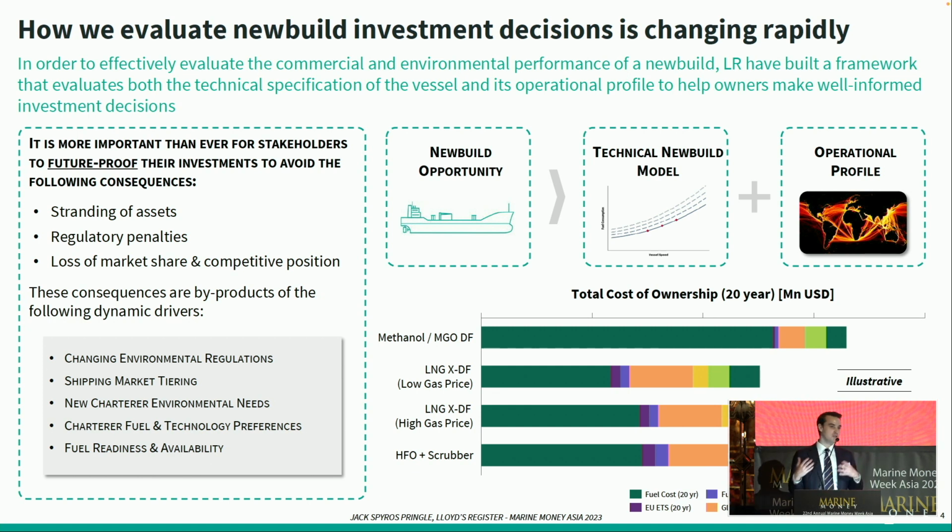That's due to the changing regulatory regime, the tiering of the shipping market that we're seeing, and we will continue to see, with what the EU is doing and so on. But really, the consequences of these increased risks are quite severe. We're talking about the stranding of assets, high regulatory penalties, and loss of market share. So this is really quite a spider's web of challenges for owners, charterers, and financiers when assessing this.